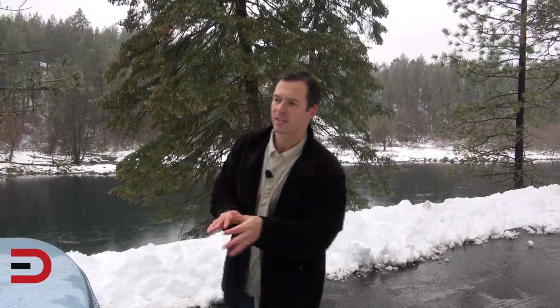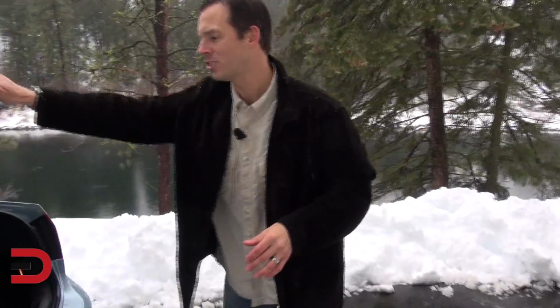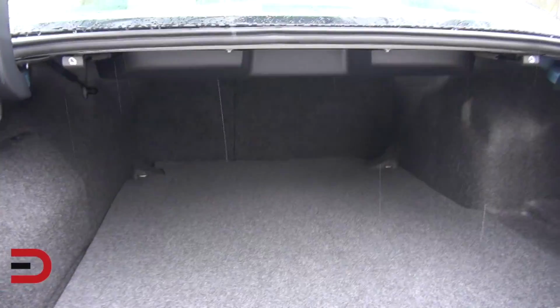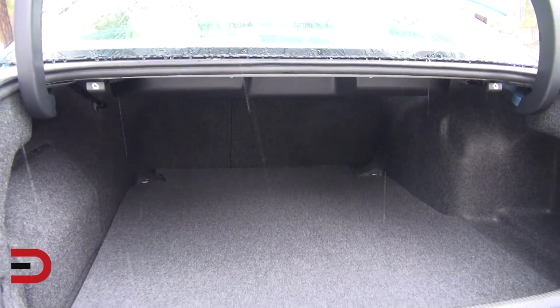Dave? Well, Alex, this is my third favorite part of the vehicle: the color, how much leg and headroom you have in it, and the amount of trunk space in the back of the Passat. This is just ginormous. I guarantee you both Alex and I could get back here if we had to, or if you had to haul us for some reason, if you were kidnapping us.